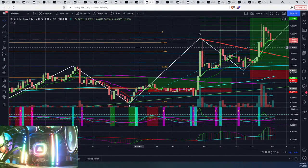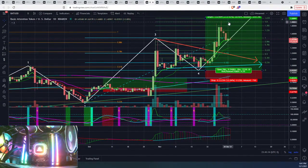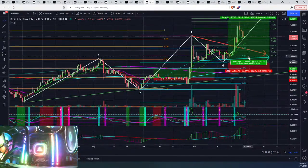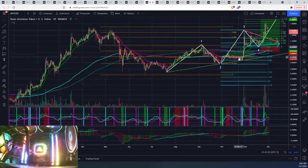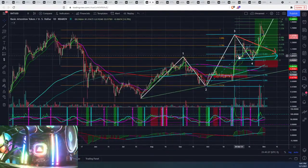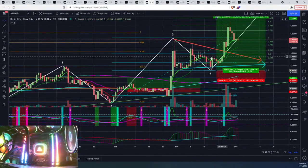BAT has obviously been crushing it. Obviously took profits on the BAT trade as discussed. And for the first time in a long time, I don't have any BAT. Well, I'm sure I have some dust somewhere, but yeah, pretty wild. This thing has done quite well, though. Traded very, very technically. We'll see where it goes from here.